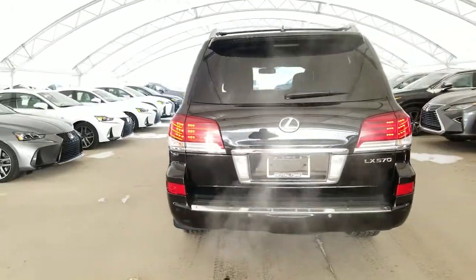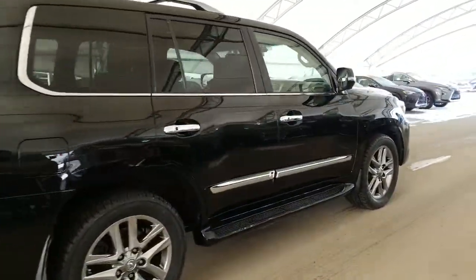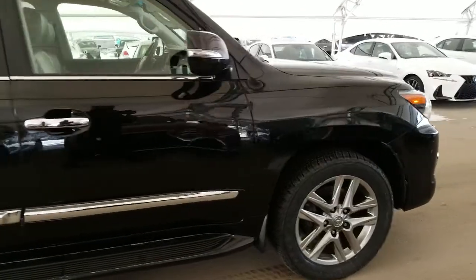All vehicles purchased at Lexus Royal Oak come with an automatic enrollment into our Royal VIP Rewards program. This vehicle is a local Alberta car.